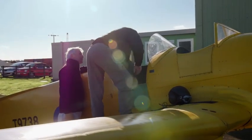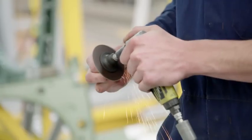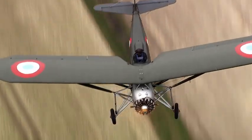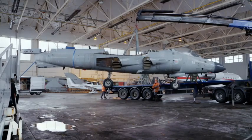It's only glued on. I'm sure it'll be all right. And the clock. I'll be pretty gutted if we don't make it. Their mission? To return historic military aircraft to the skies. The hardest thing is finding the parts. From D-Day vets to jump jets.